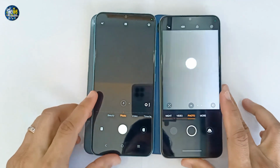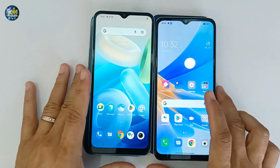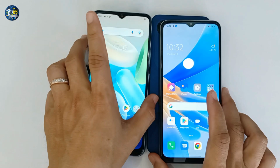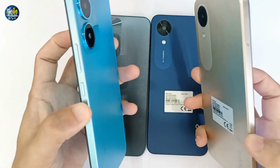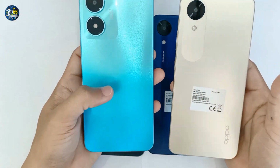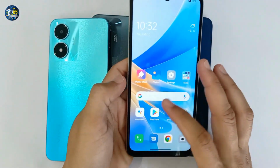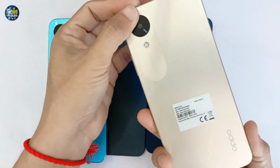So let's choose which one you want to use. For the cheap price, it costs only about $100 more. For me, I will choose the Oppo 17k right here, because it is much better for the inside of the phone. Okay, I think this is much better.